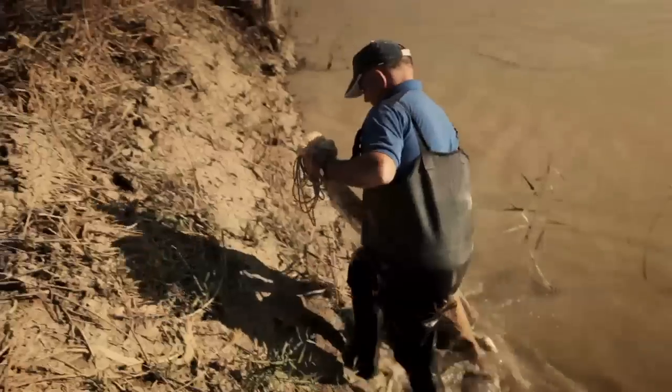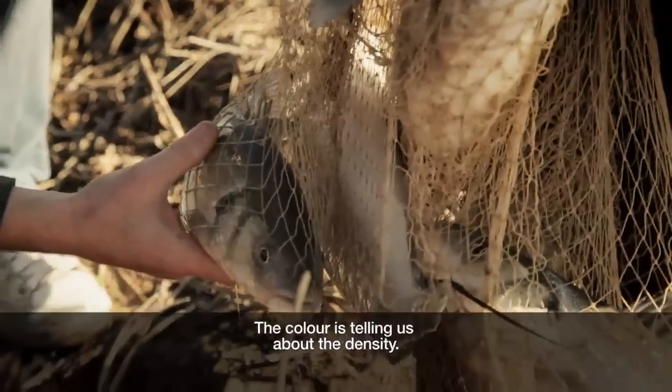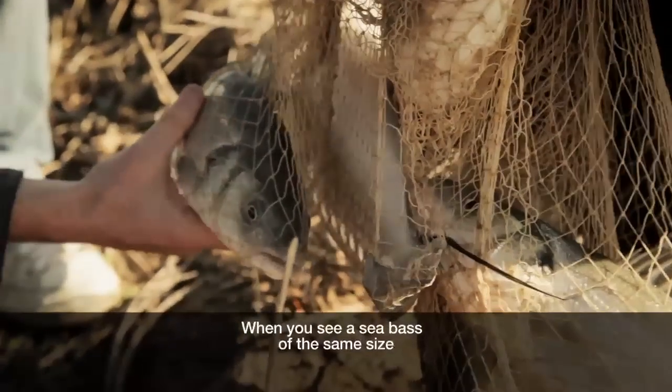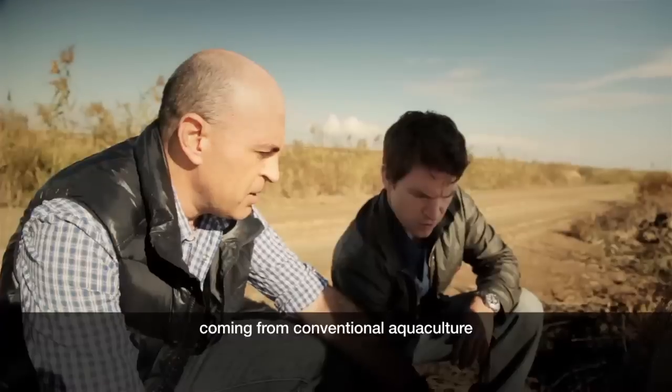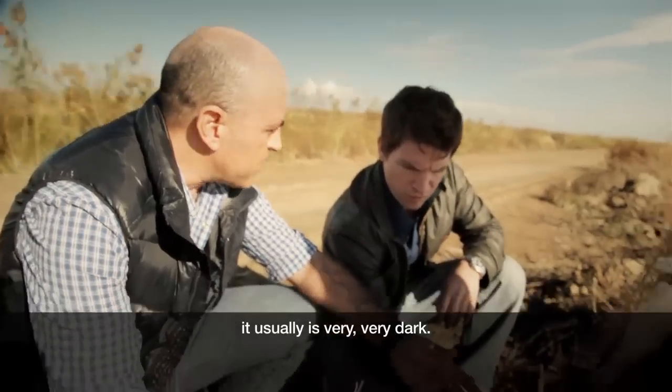Wow. Look at especially the color. Oh my God, these are huge. The color is telling us about the density. When you see a sea bass the same size coming from conventional aquaculture, it usually is very, very dark.